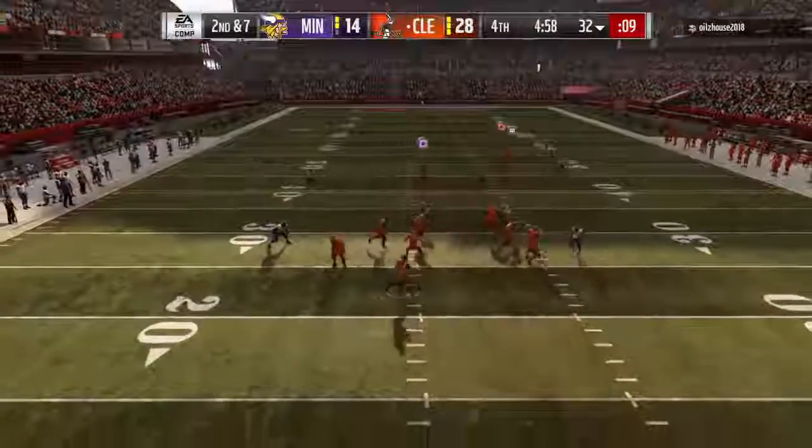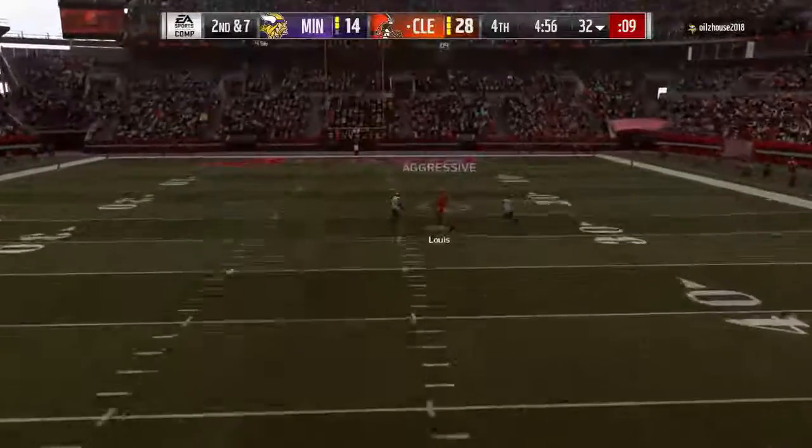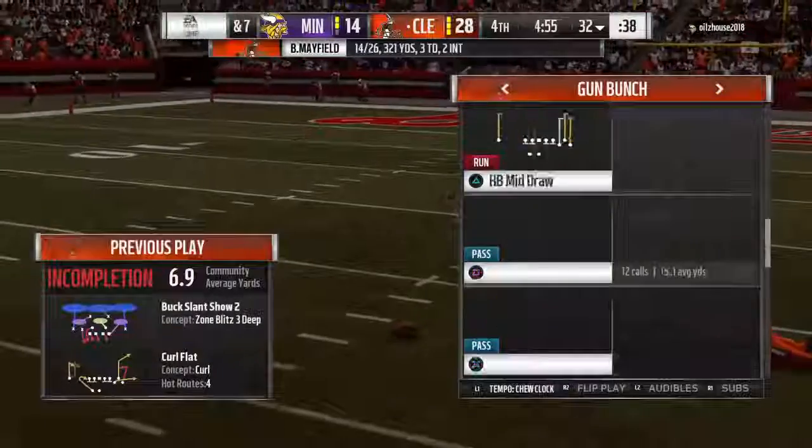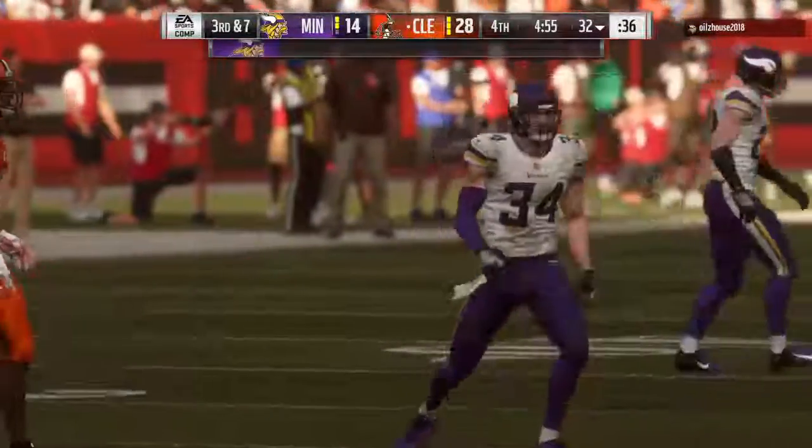Mayfield now on 2nd down. He's going to fire one deep over the middle. And incomplete there. A nice hit jars the ball free and brings up 3rd down.